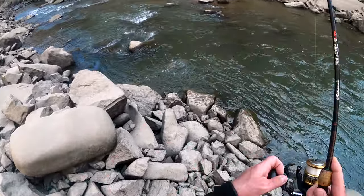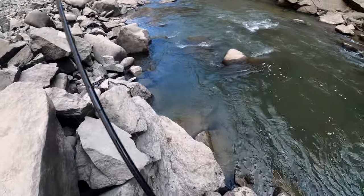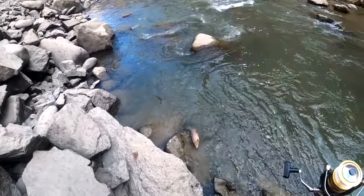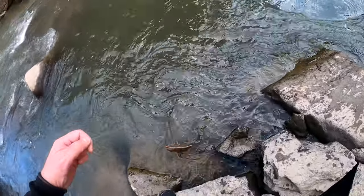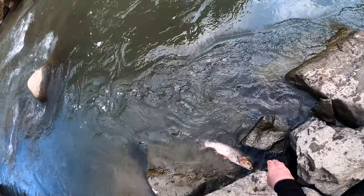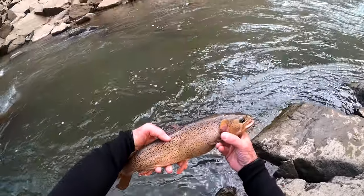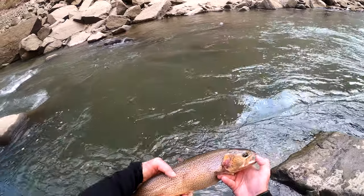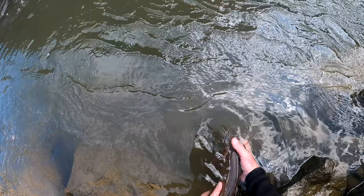We'll get down there and see. An actual cutthroat. Beautiful. Look at that fish. Oh my goodness. Yep, that is a cutthroat. Oh, there he is. Look at that fish. That is so beautiful. About 19 inch cutthroat trout. There you go, buddy.